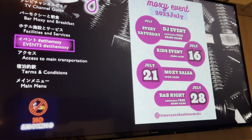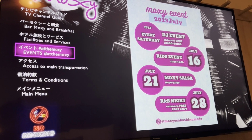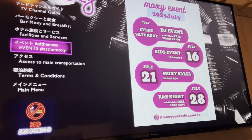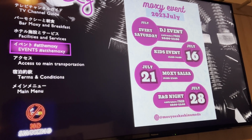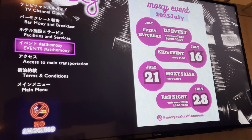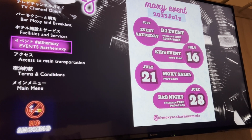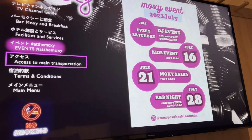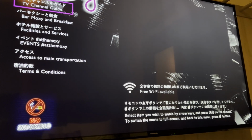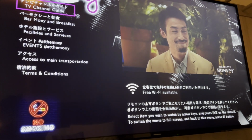But the interesting thing that I noticed, and that not many hotels or chain hotels do, is that they have regular events, or it seems they have regular events, like in this case every Saturday, DJ events. They're mainly centered around music or dance, which is quite interesting. It creates some form of attraction if the guests want to spend time in the hotel. Some useful access information, and that's it. Quite an interesting overview of the Moxy menu, guys.